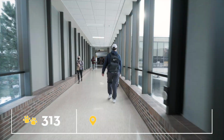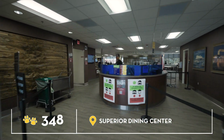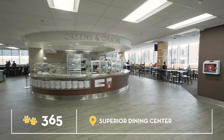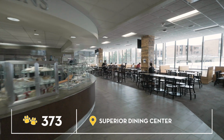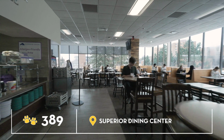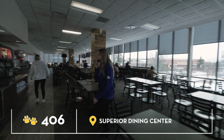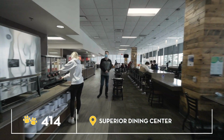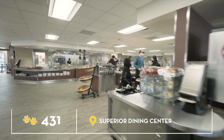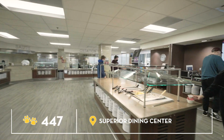About 350 steps from IANI Hall is the Superior Dining Center, where it's easy to grab a bite to eat. And there are a lot of choices. A salad bar, the ever-popular soft-serve ice cream, and even a Mongolian grill. One really cool aspect to the Superior Dining Center is that they partner with the UMD farm to bring fresh, seasonal produce to campus. That food is grown and harvested by UMD students themselves. So when you sit down to connect with friends over a meal, you're also connecting with a positive food system. This is just one example of sustainability efforts happening on campus.